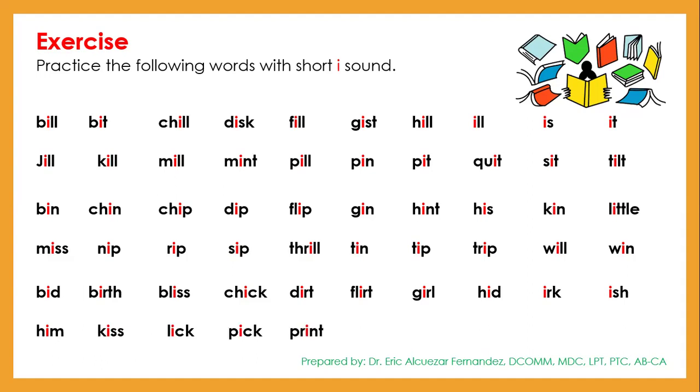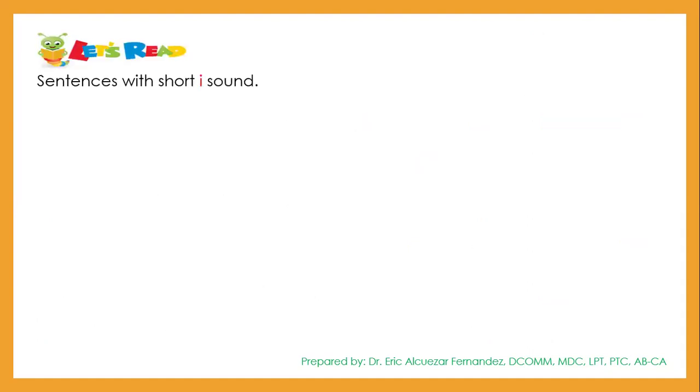Print. Sick. Sink. Thick. Thing. Tick. All right. Now let's proceed to sentences with a short E sound.